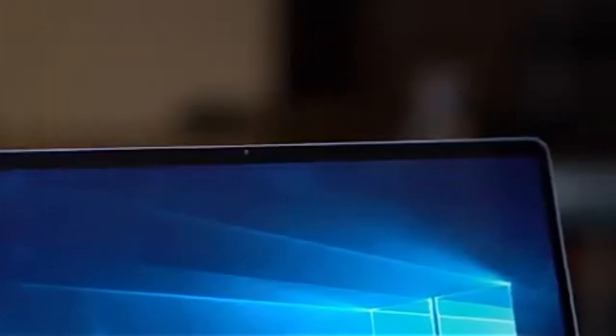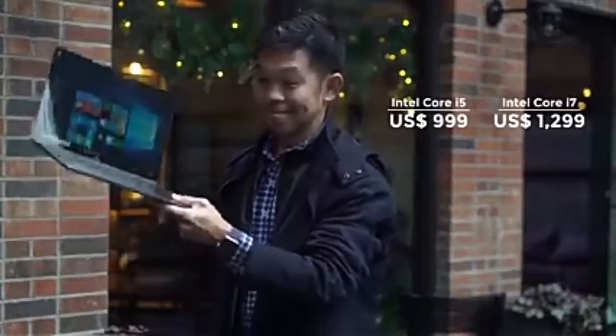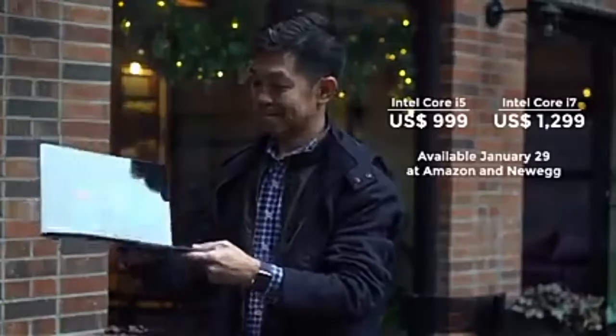The MateBook 13 starts at just under $1,000 and here in the US will hit retail shelves on January 29th. And that was our Huawei MateBook 13.